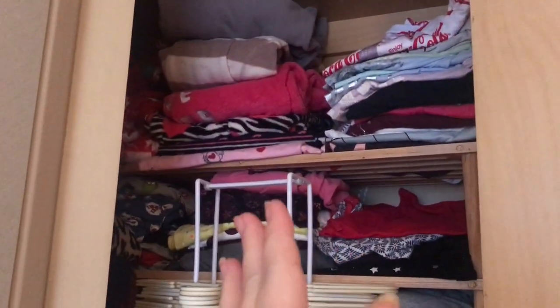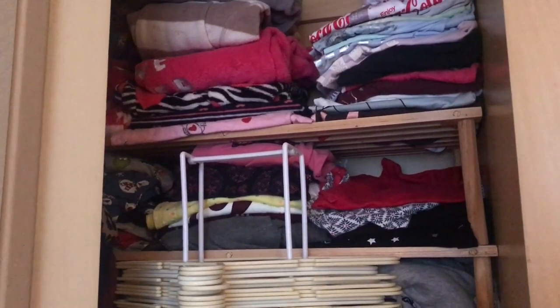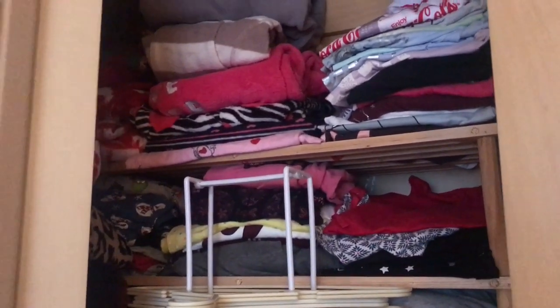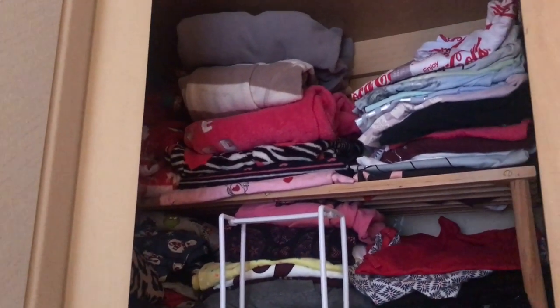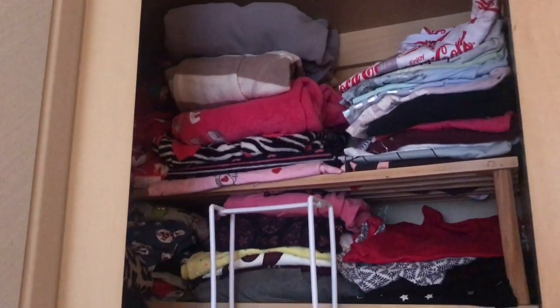And up here, as you may be aware from one of my hauls, I've got three new pairs of pyjamas coming in. So I've got to be able to get rid of a few pieces. So here we go.